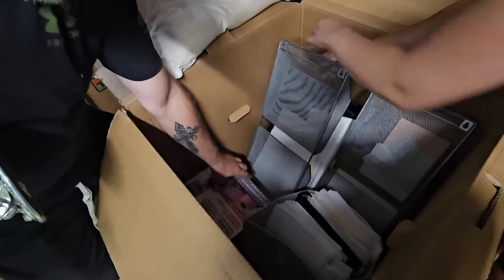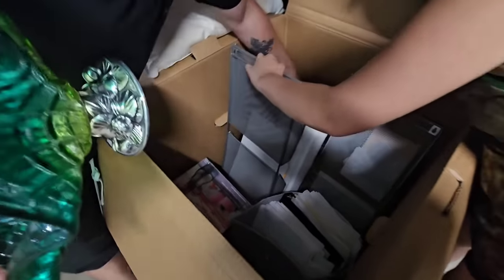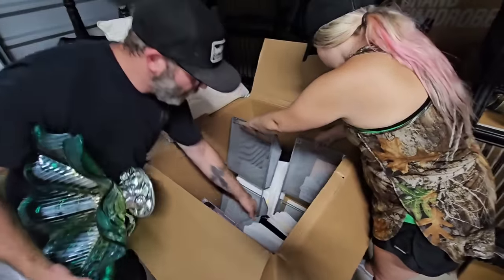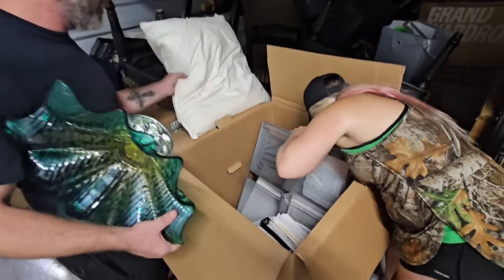Oh, we got a blender. Blender and some office stuff. Black & Decker professional blender. These are photos, yeah. Are they? It looks like pictures. Okay. Paperwork. Paperwork and photos, guys, mostly.